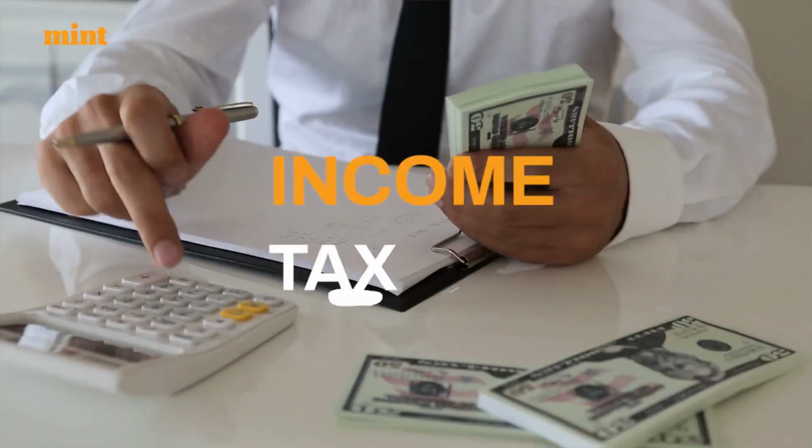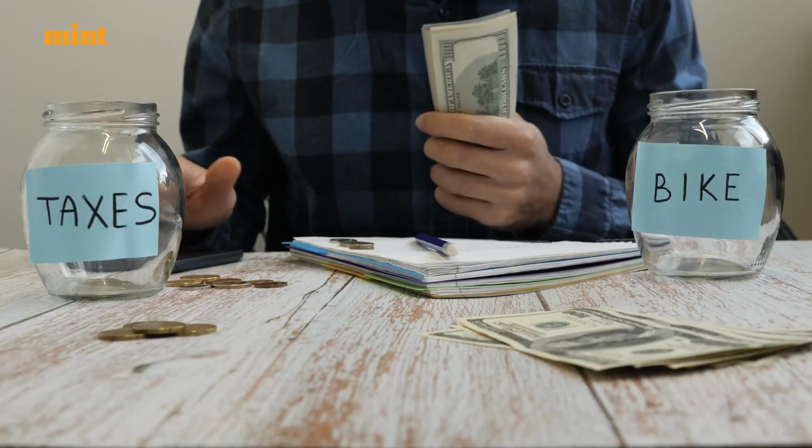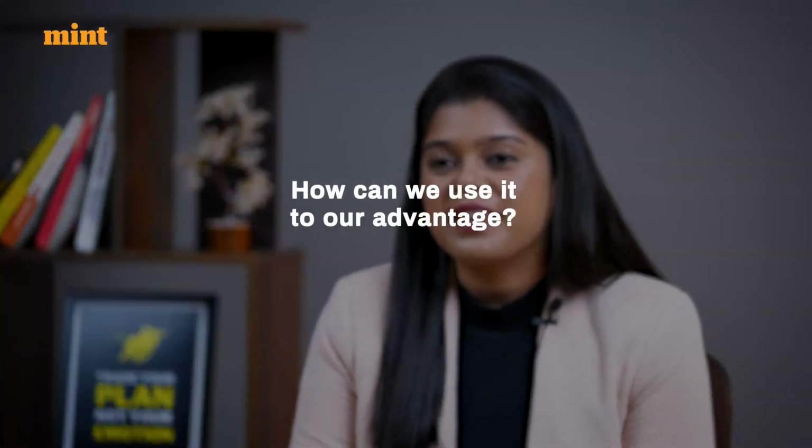80C, Public Provident Fund, NPS, equity-linked savings schemes, income tax. These words are those that literally scare most of us. There are many of us out there who not only want to save our tax, but we also want to try and understand what it is that our accountants are saying. So how can we use it to our advantage? Keep watching till the end.